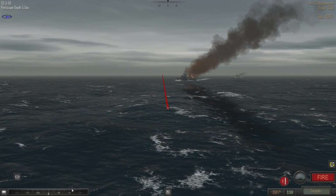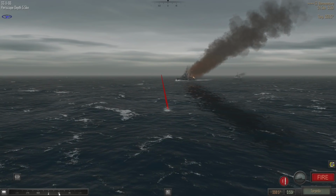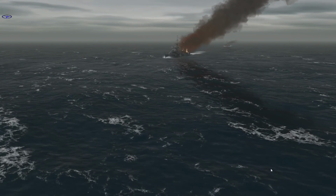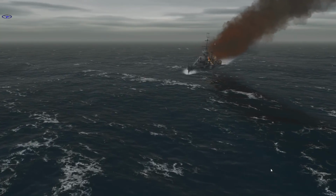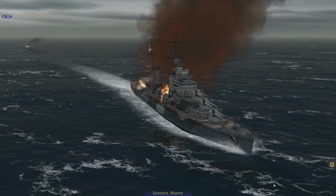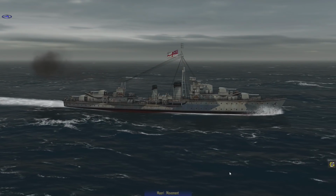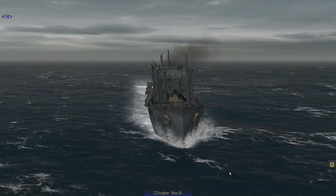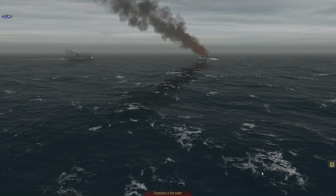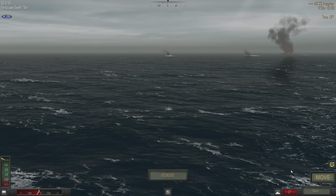3595. Oh, she can come slightly inside that, just in case she decides to turn the other way. She does hard to port, she'll dodge that. So, oh, that went a little bit further than I was expecting. Yeah, she's going hard to port, and that's probably going to miss her. But we should have a reload next time. Yeah. She turned inside it. Rubbish.